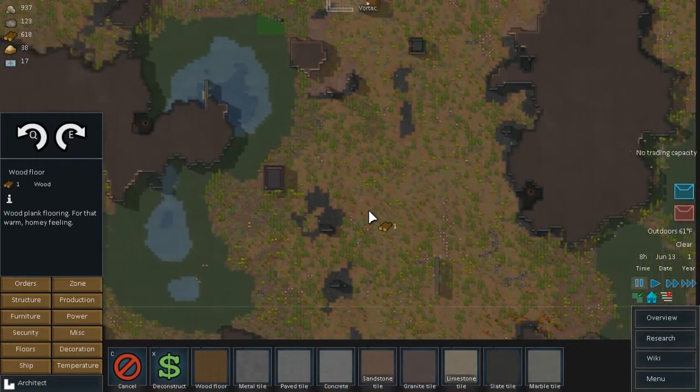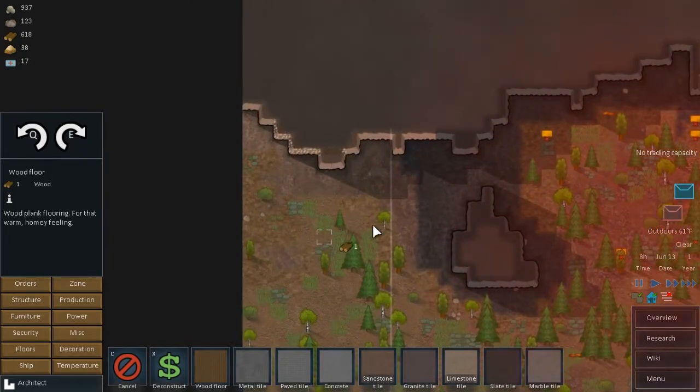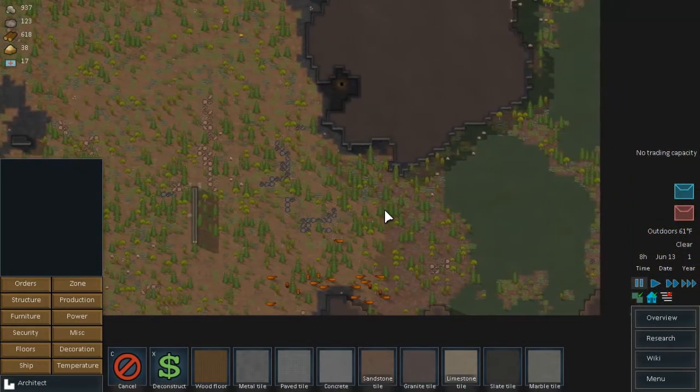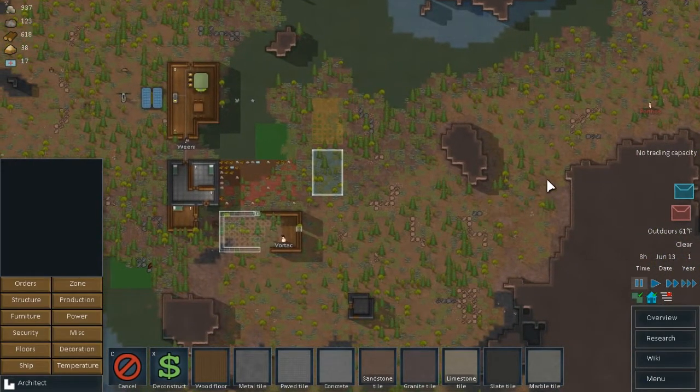First, let's find the pirates. Why is there a line? What is that? Oh, I think it was like weird. Okay. You guys saw that, right? There's like an almost invisible line. We have one pirate and he's coming in from that direction.